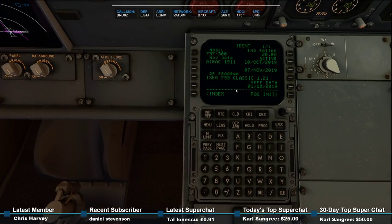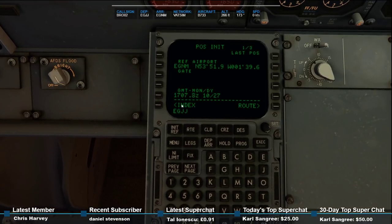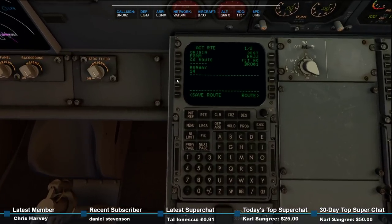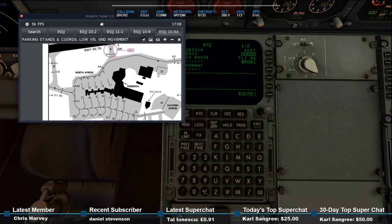So index ident pos, let's put the position back into here as Jersey. That hasn't reset anything there, and it hasn't put it here either. Again, it could be a feature of the classic, I don't know, but certainly on the NG it resets itself.